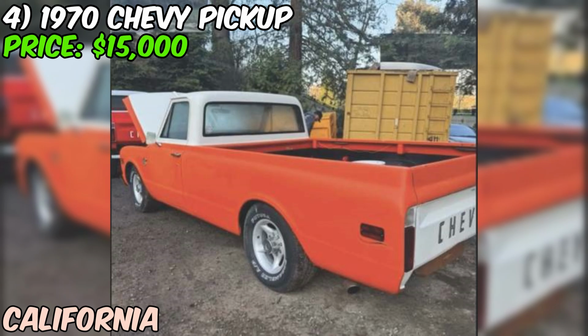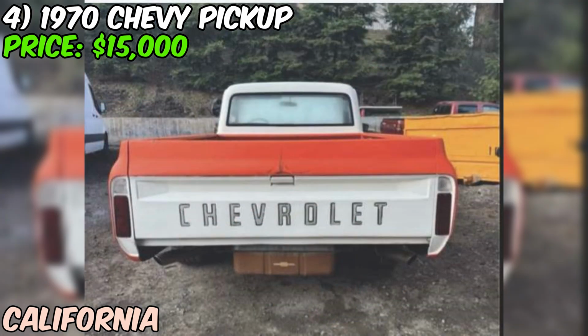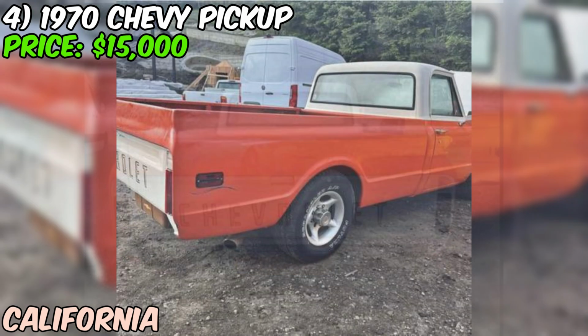At $15,000, you're in the middle range for these classic C10s. These trucks have seen a huge surge in popularity over the last decade, and prices have risen accordingly. If it's truly in excellent condition as claimed, it could be a decent deal in today's market.